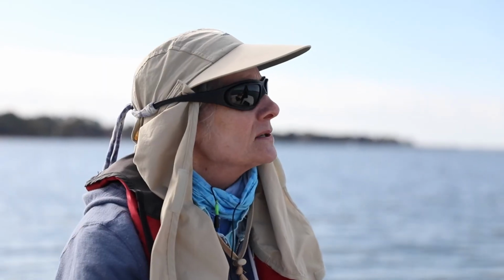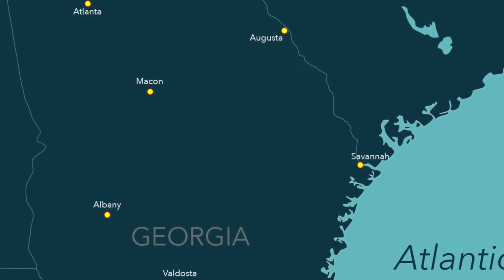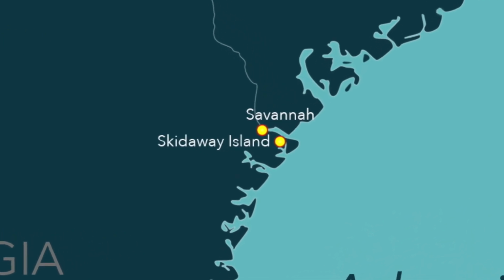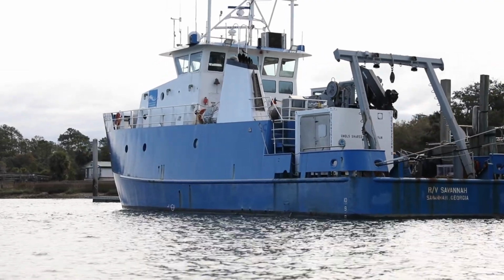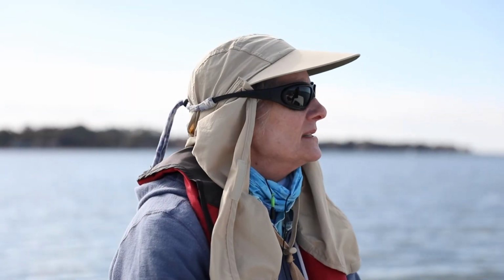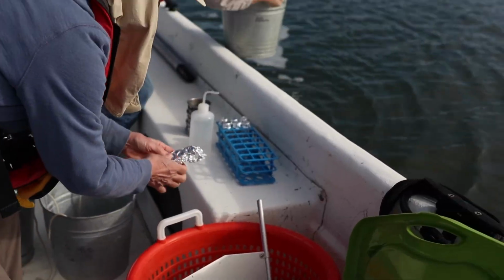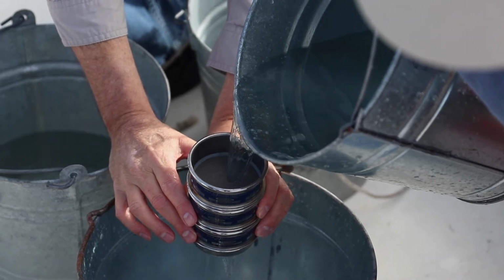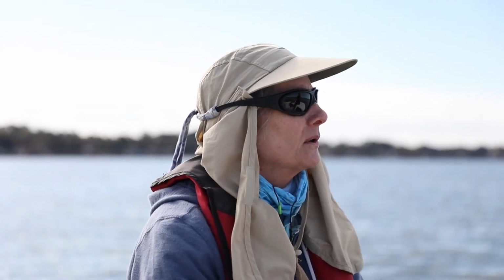So what we're doing today is we're sampling for microplastics in the water. We're right now in the Wilmington River, a fairly populated area. We started a community scientist monitoring program. And so we take surface samples. For every sample that we take about 4 liters of river water, and we run that water through a series of sieves. So once we pour that water sample through, we capture any plastics that are in that size.